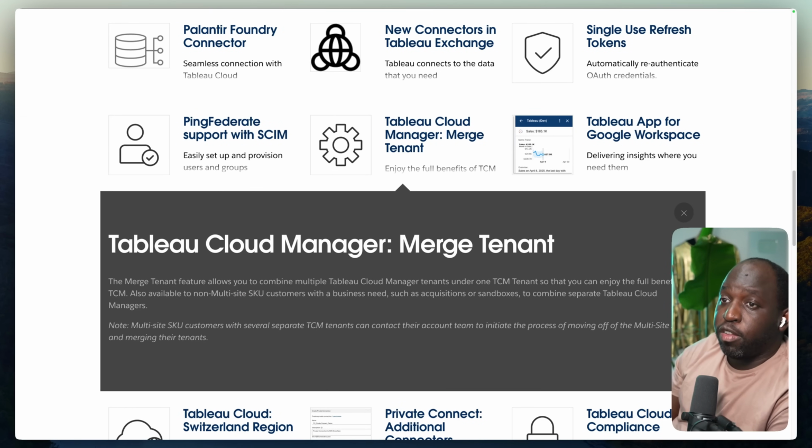Tableau Cloud Manager, you can now merge tenants. The merge tenant feature allows you to combine multiple Tableau Cloud Manager tenants under one TCM tenant so that you can enjoy the full benefits of TCM. So basically, if you had multiple Tableau Cloud sites before Tableau Cloud Manager, this allows you to merge the tenancy of those Tableau Cloud sites. I think that's basically how I would have actually written this.